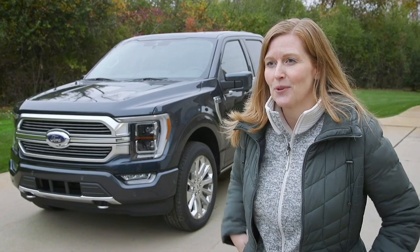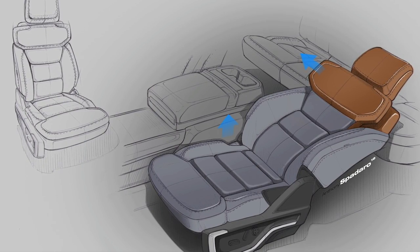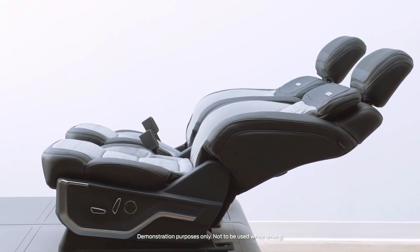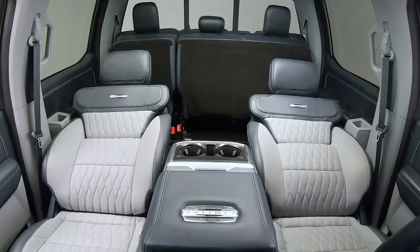Often for me, it was when I was picking up my kids from different activities or so on. And we thought about trying to make the seat fold flat. And what we found was when you do that, it still wasn't comfortable. There was this gap between the seat cushion and the seat back, and it just wasn't a comfortable position. You needed to do more than just make the seat fold flat.